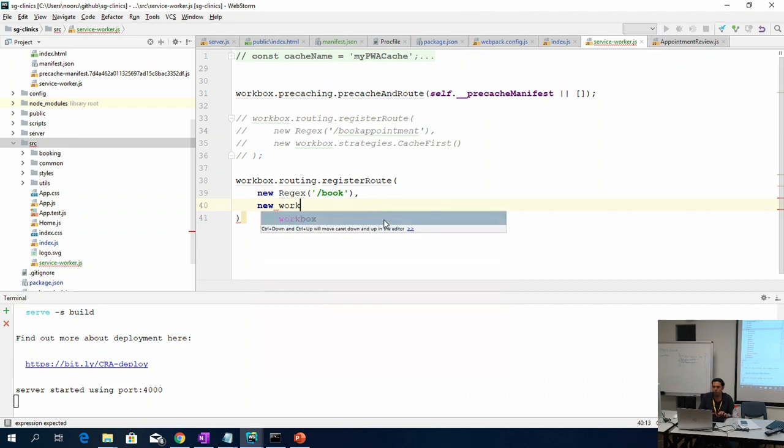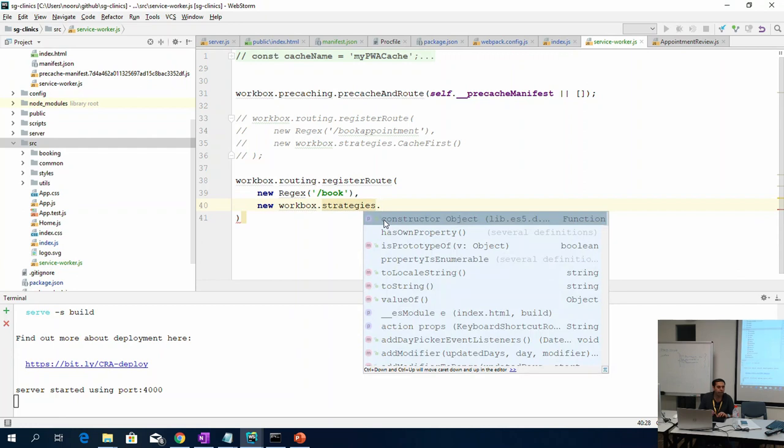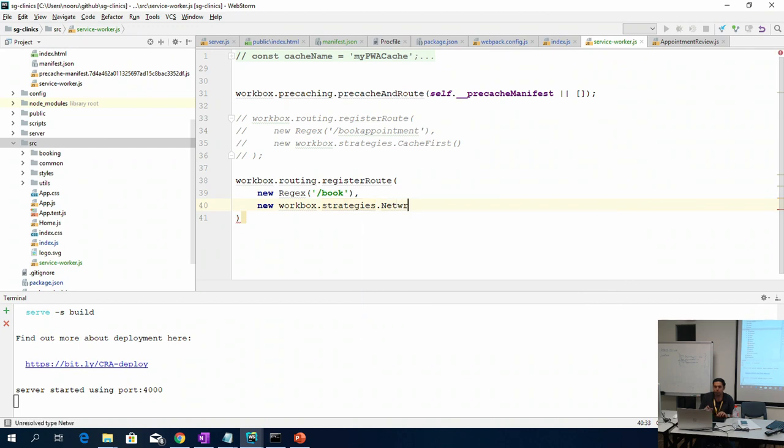New workbox strategy. Now suppose this is something that we really want to get delivered to the server and get a response from the server. So in this case where we want the message to be delivered, for instance, we are doing a bank transaction, a cache won't do there, right? We really want the network to reply. So the strategy that we would use for this booking is network only. In the strategy itself, you could use certain parameters and plugins.